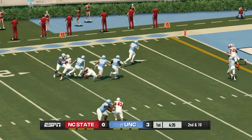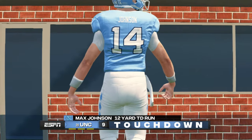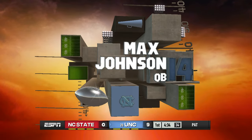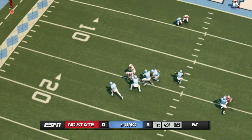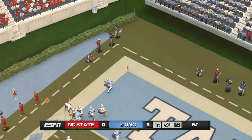He's scrambling, runs with it, and he's got room. Touchdown, Tar Heels. The defense let the quarterback scramble in for the score. The defense had the offense beat there initially. It took a great run to get that in.